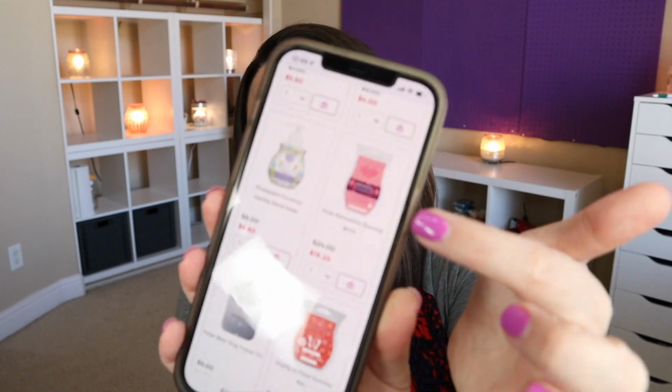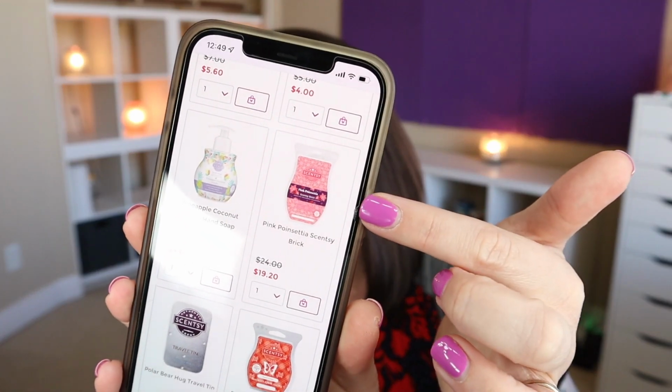Bricks, there are bricks in here. If you missed some holiday bricks, the pink poinsettia, that's totally one that you can warm all year round. To me, it's not a winter specific scent in any kind of way. You can pick up bricks, warmers, bars, scent circles, cleaning products, laundry products. There's so much available at such a great discount.